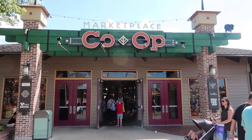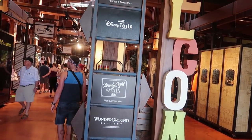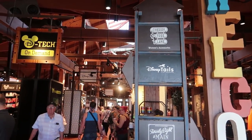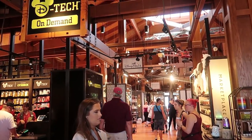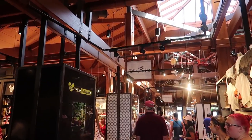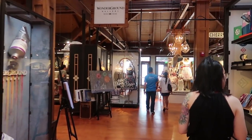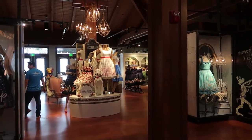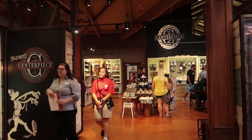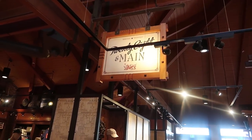The Co-op store is a really neat store. We'll definitely go inside of here. So there are actually six different little stores in here. They have a tech store, a dog store, pet store. An art store. A dress shop back here. A kitchen store. And over here is a men's store.